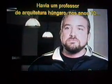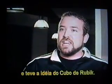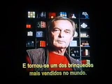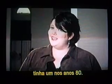There was a Hungarian architecture professor back in the 1970s, and he always had his students building little models. One time, he was fiddling around and came up with the idea for the Rubik's Cube. The Rubik's Cube was invented in the 70s by Ernő Rubik, a Hungarian inventor. It became one of the world's best-selling toys. One out of three households in the Western Hemisphere had one in the 80s.